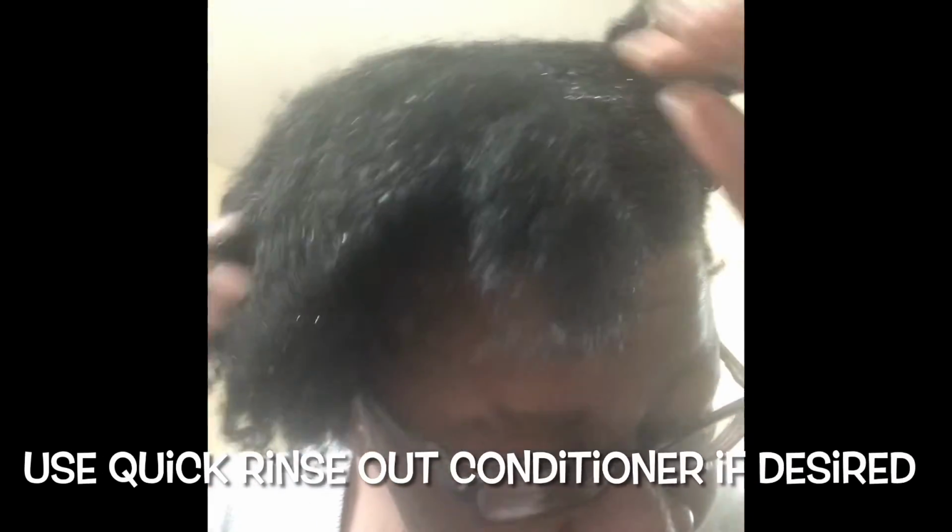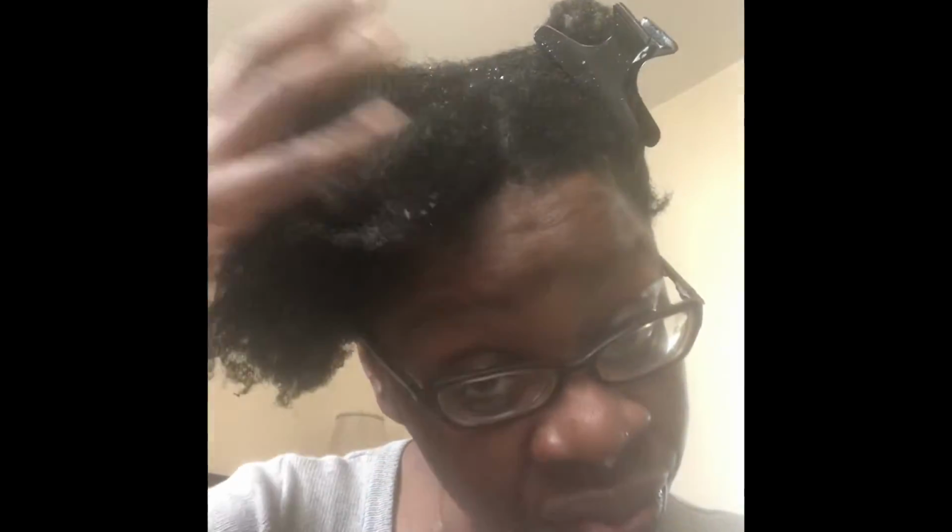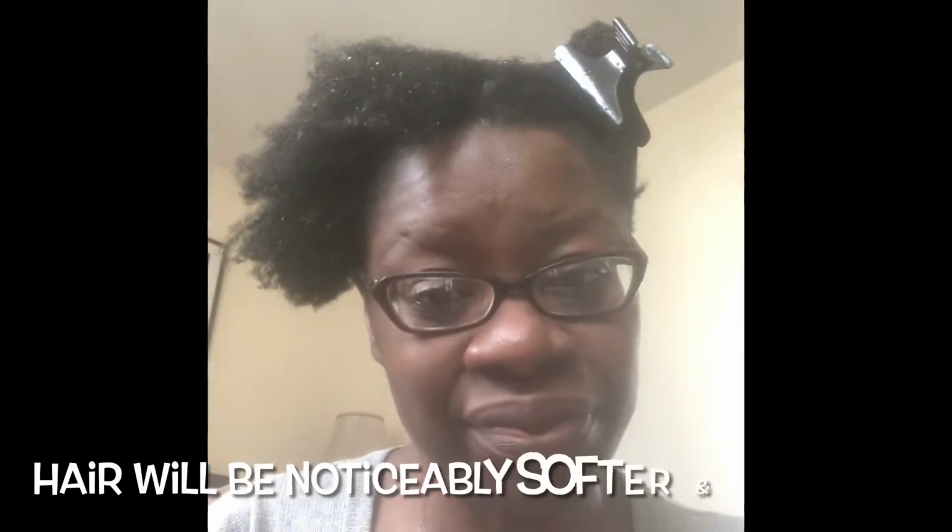So I've rinsed it out and my hair felt amazing. So soft, absolutely wonderful. You don't have to use a rinse out conditioner at this stage, but I like to. It just helps to close the cuticles, and that helps the hair to retain moisture, and it makes the hair much softer, in my experience. But as I said, it's optional.